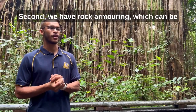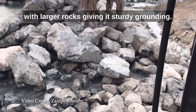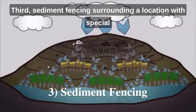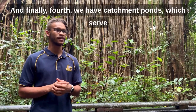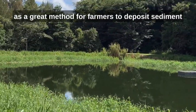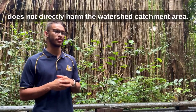Second, we have rock armoring, which can be seen with lining an affected slope of erosion with larger rocks, giving it sturdy grounding. Third, sediment fencing, surrounding a location with special fencing that can, in the short term, prevent erosion from going to a specific location. And finally, fourth, we have catchment ponds, which serve as a great method for farmers to deposit sediment that washes from their crops into a location that does not directly harm the watershed catchment areas.